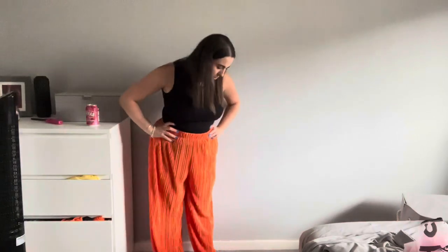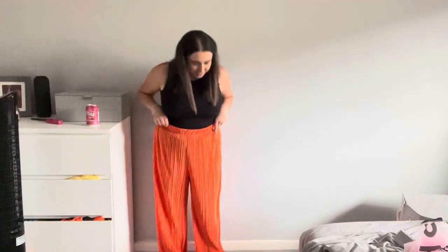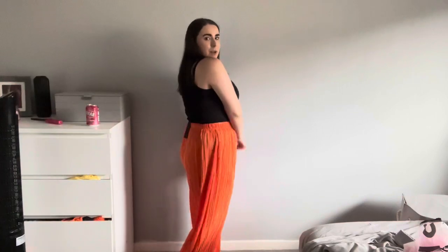So I had my grey ones on today. They're just a really good casual but bright outfit. And I think they look nice with the black vest top. But yeah, they do fit. I feel like they're a little bit too long, but they can't be taken up. So I might exchange this for a medium. It's also really annoying it doesn't have pockets because that's one of my go-to for these kind of outfits. But yeah, orange trousers are a maybe.